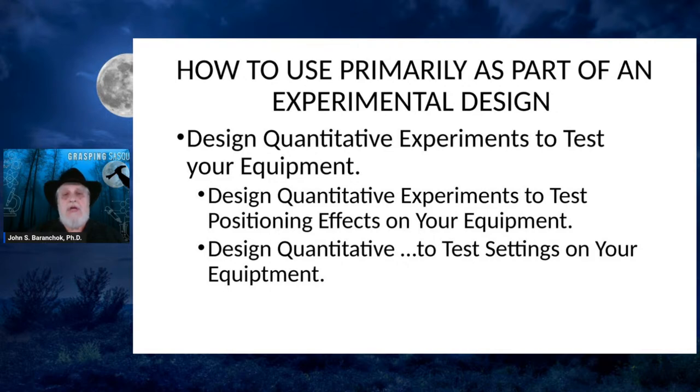So, how to use your photos and your photo equipment primarily as part of an experimental design. You've got to design quantitative experiments to test your equipment. Quantitative means using numbers.